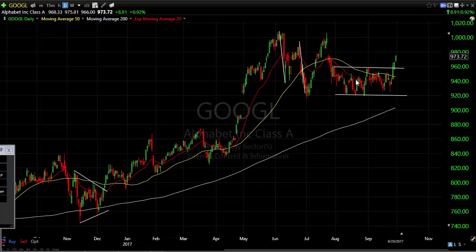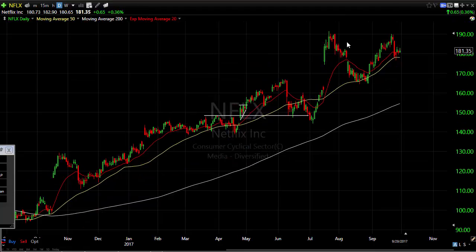Here's Alphabet. Now, Alphabet, we highlighted the consolidation last week. It did break out. See if it can continue and go back to the highs, but there was your buy signal there. And now, after it's been up for a few days, it's pretty easy to go to break even from here. If you choose, it's your money. You do whatever you want. I don't know if you even took the trade.